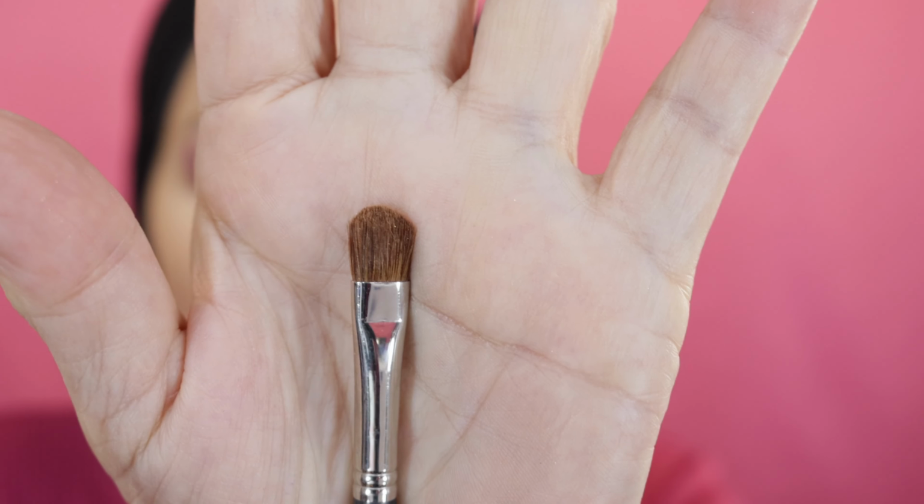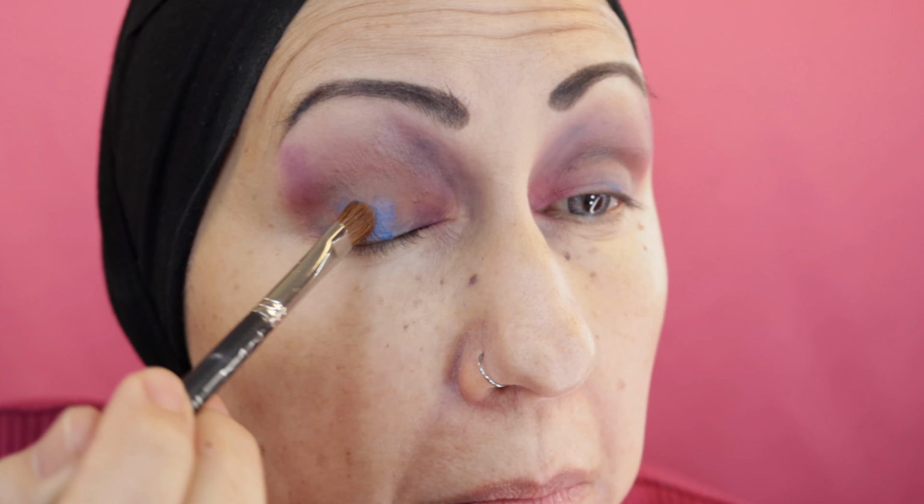Okay, and now let me build on this. Okay, now what I'll do is, whoops, dropped everything. Use this flat brush here by MAC, and I'm going to go into this simulation, and I think I'm gonna just put that all over my lid. See how that works out. I'm definitely gonna have some major fallout here, but it's okay. That's why I didn't put on my face first.